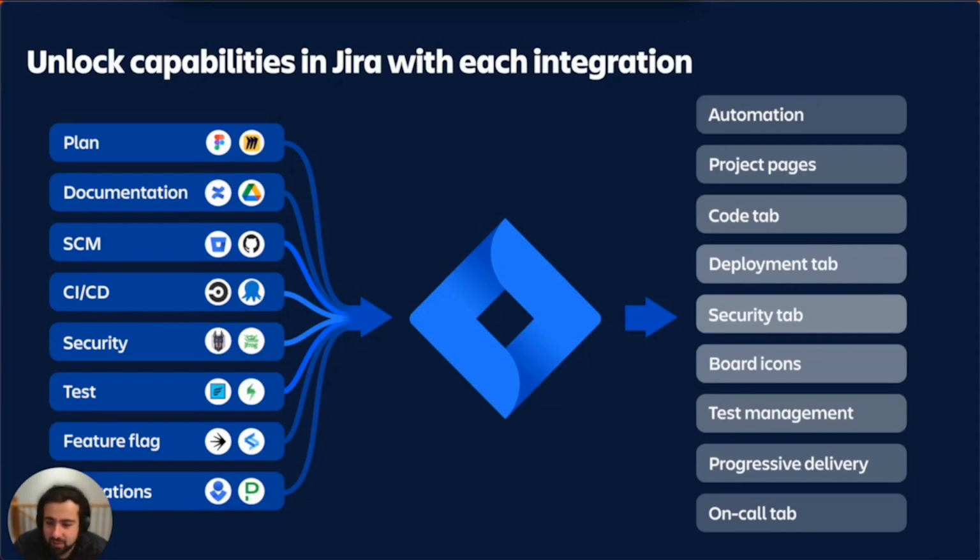So if you connect your source code management tool and you've got your repository data hooked up into Jira, we have a concept of that repository object within Jira, and we can show that to you in all the relevant places. So for example, we've got the development panel in Jira. We can show it to you there, and we can show it to you in the code tab where it shows you all the relevant PRs. I'll talk a bit more in detail about that later, but just to give you the gist there.